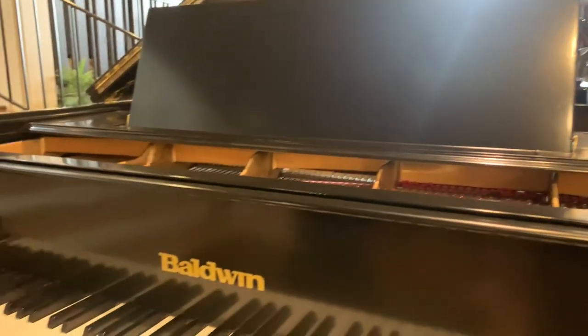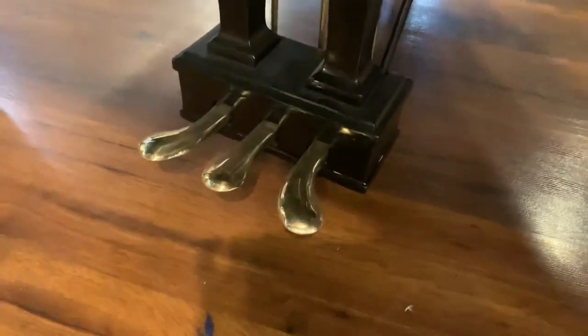Let's get a shot also of the pedals and the casters.